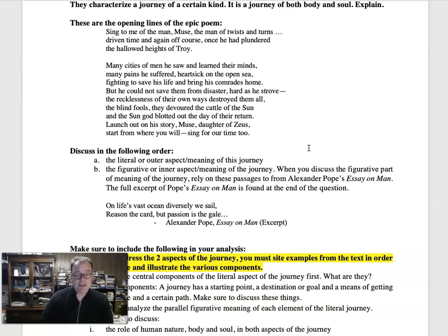What propels the ship? He says, but passion is the gale. What's a gale? It's a gust of wind, right? And passion being the human emotions. It's human emotions which propel us forward in life, but ideally, at least for Pope, reason should guide the ship. Because passions, he seems to indicate, can't guide the ship.